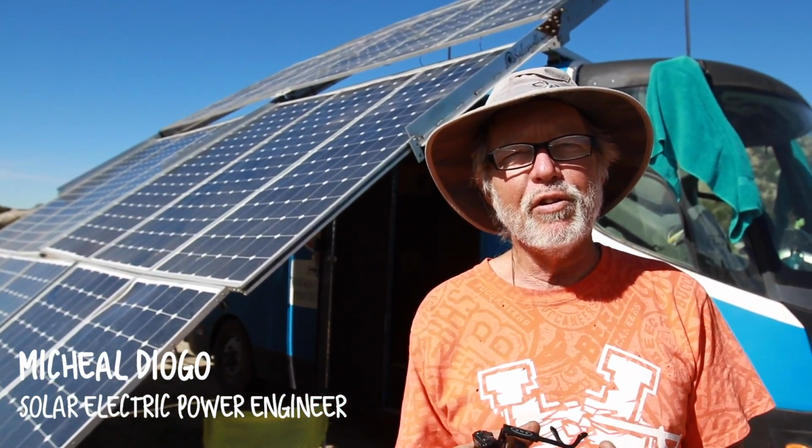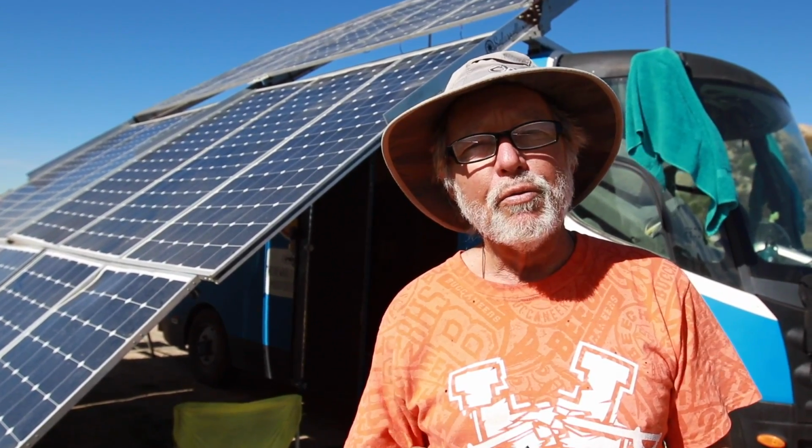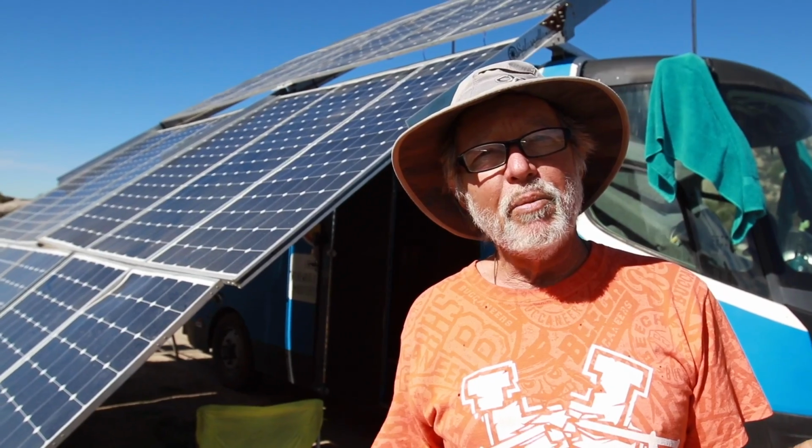It's a nice boulder. My name is Michael Diogo. I'm 75 years old, and I've been a solar electric power engineer for probably about 50 years. I won first place prize in high school for science fair projects. And I went to the state and won first place there in the field of physics and engineering. Out of that, I was given an all-expense paid trip from Florida to Bell Telephone Laboratories in New Jersey. Now, this is back in the 70s, where they had developed the very first solar cell.